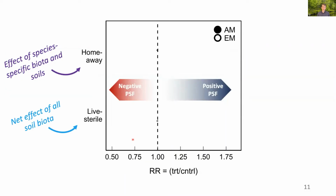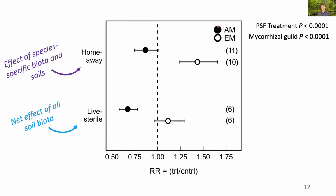And so before I display the results here, just to orient you a little bit, on the X we have that response ratio of our home versus away soils, or live versus sterile soils. And less than 1 indicates that trees performed worse in their home than away soils. And conversely, greater than 1 values mean a positive PCF. And here we have the points color-coded by whether they're AM or EM species.